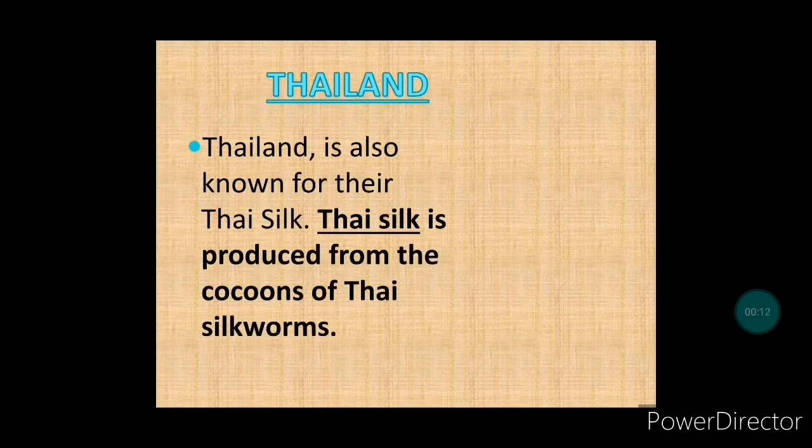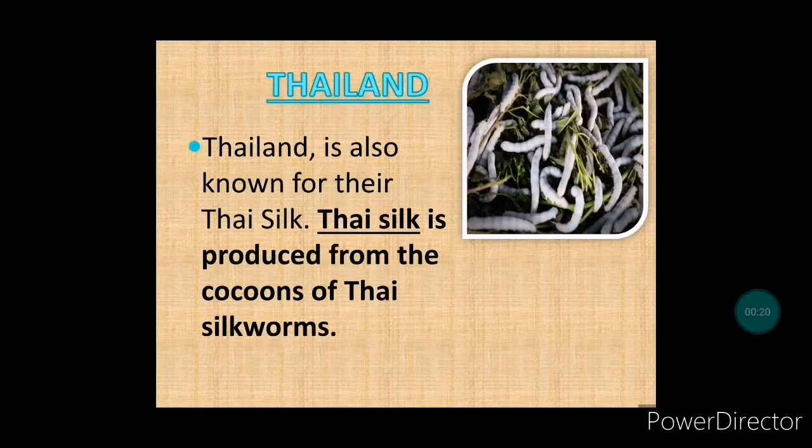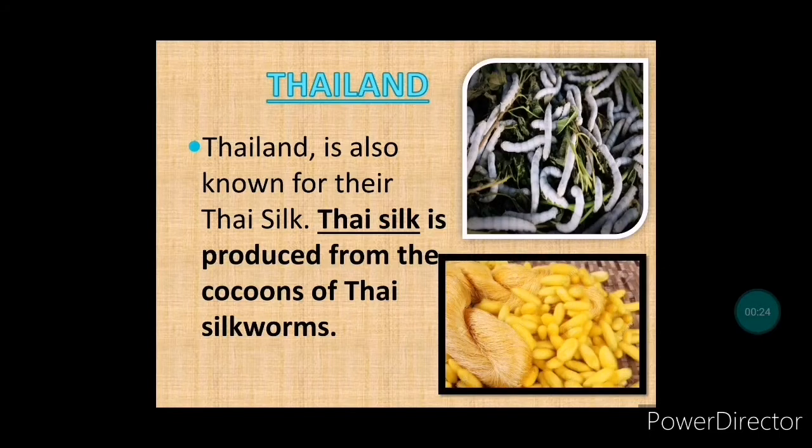Thailand is also known for their Thai silk. Thai silk is produced from the cocoons of Thai silkworms. So we have here a picture of the silkworms. And on the next picture, you can see the cocoons of Thai silkworms where the threads used in making silk came from.